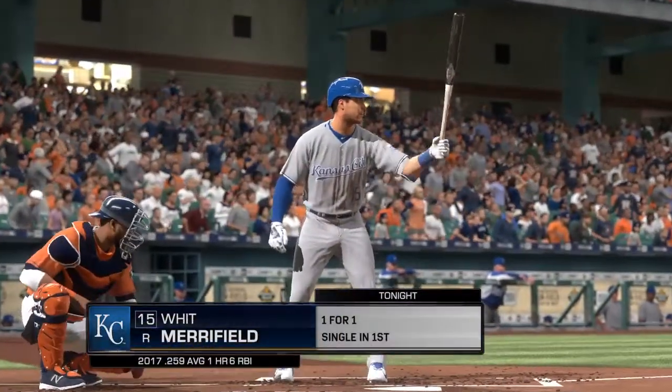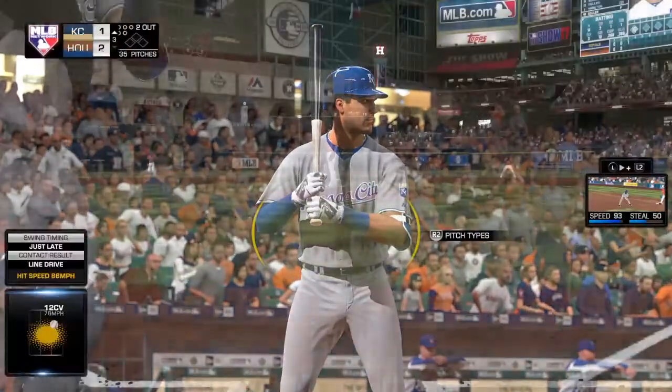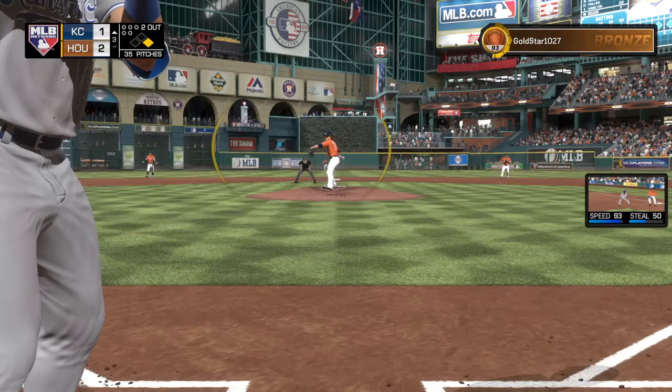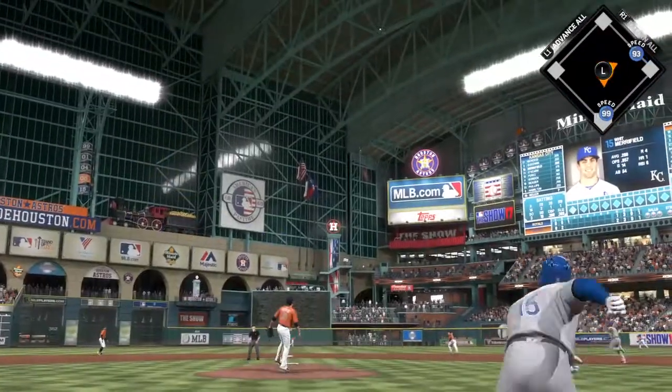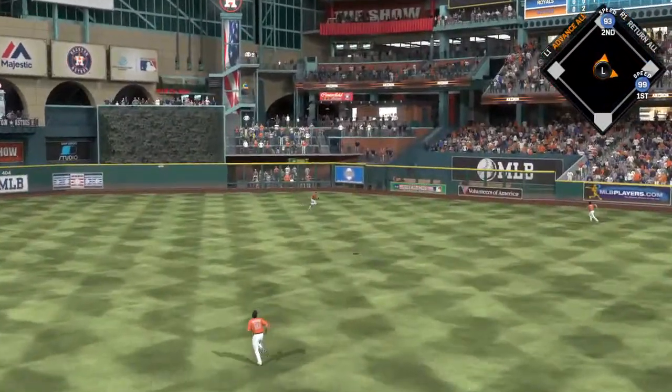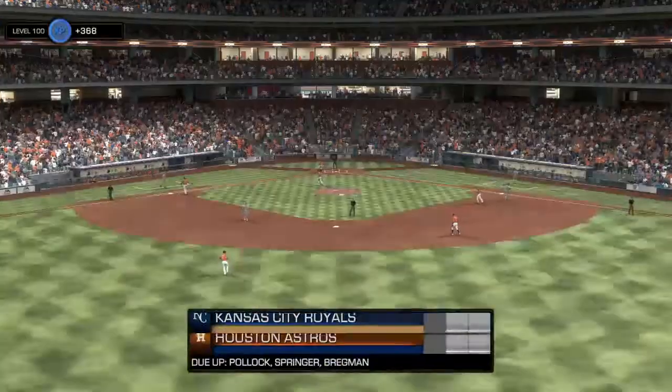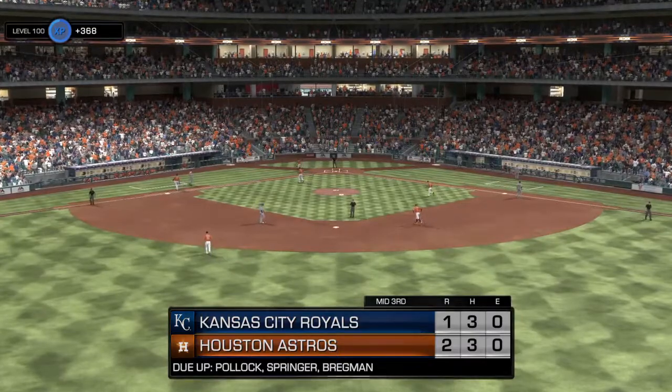Whit Merrifield next to hit. A base hit in his first trip. From the stretch, here's the pitch. He goes the other way as this is hit in the air toward the gap in right center. Pollock is going to have room out there as he puts this away to retire the side.